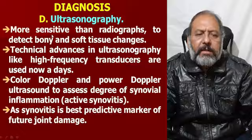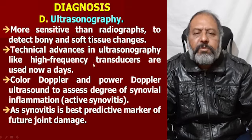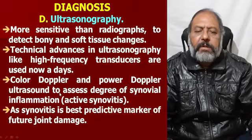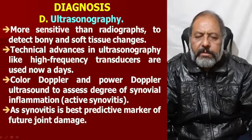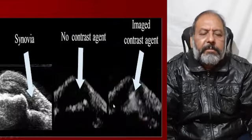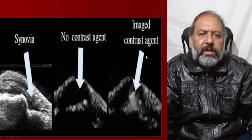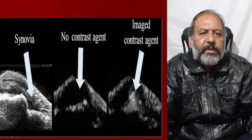Then the next step in diagnosis is ultrasonography. It is more sensitive than radiograph to detect bony and soft tissue changes. Technical advances in ultrasonography, like high frequency transducers, are used nowadays. Color Doppler and power Doppler ultrasound assess the degree of synovial inflammation, showing the active synovitis, as synovitis is the best predictive marker of future joint damage. So here one can see the synovium without the contrast. No contrast agent has been used, and now if the contrast agent is used, then the image can clearly show the synovium which is abnormal.